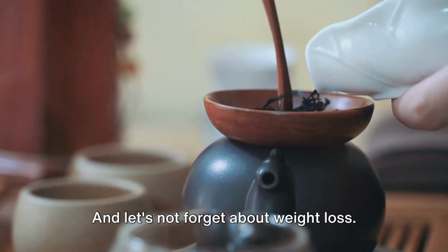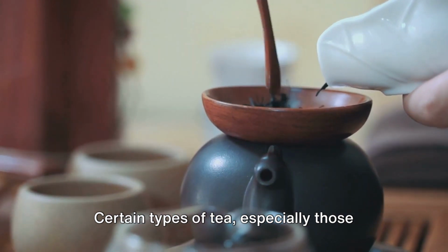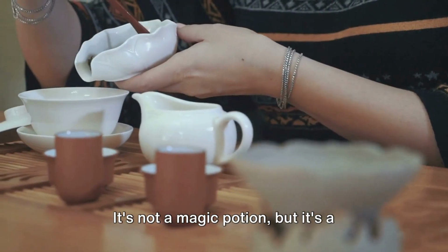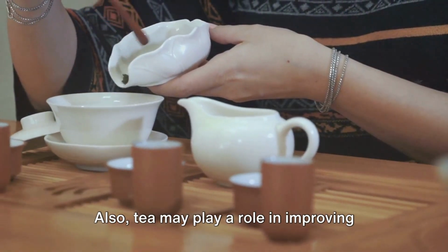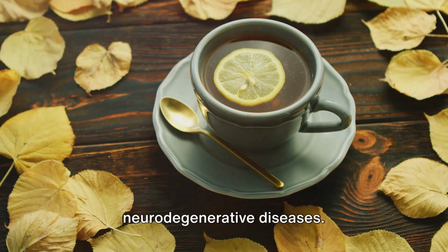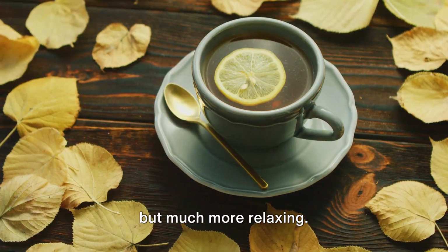And let's not forget about weight loss. Yes, you heard that right. Certain types of tea, especially those rich in catechins, can aid in weight loss by boosting metabolism and fat burning. It's not a magic potion, but it's a helpful ally in your fitness journey. Also, tea may play a role in improving mental alertness and reducing the risk of neurodegenerative diseases. It's like a gym workout for your brain, but much more relaxing.